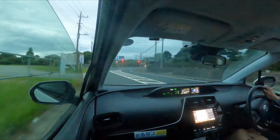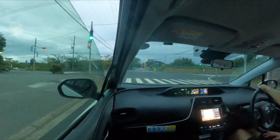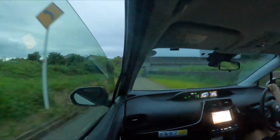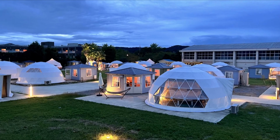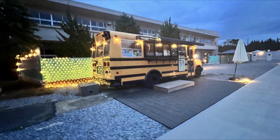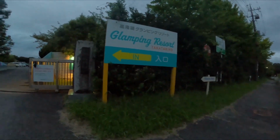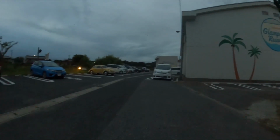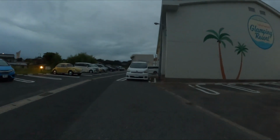That day I decided to drive to Takataki-ko to check out this place. It is called Takataki-ko Glamping Resort. When exploring Japan, parking usually is not a problem.